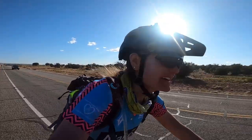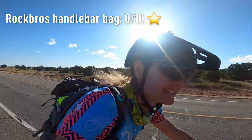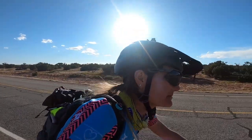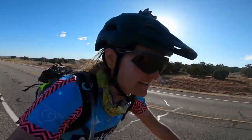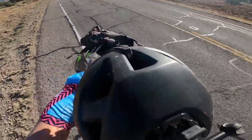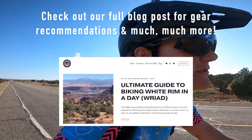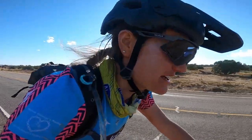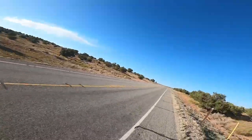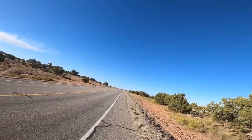Gonna get my front bag a 0 out of 10 stars. Maybe 1. Did not work, so I ended up hooking it up to my back right here. Heavy. I'm probably gonna finish with about 1 liter of water left, which I'd rather have too much than not enough. And there's our road that we turn off on up there, and I think it's all downhill and 3 more miles.